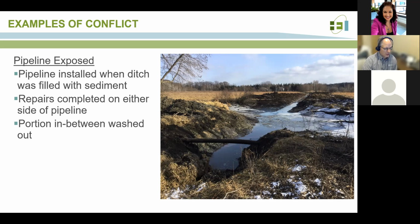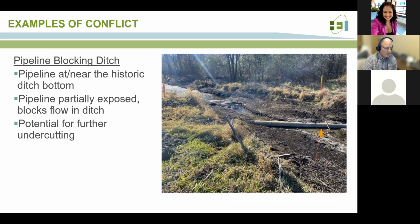This condition has been in existence now for a few years. The pipeline company is well aware of its condition, but has not lowered it yet. So that was a very obvious condition there, having a pipeline dangling here. Another example of how they conflict is having the pipeline at or near the bottom of the historic ditch bottom.